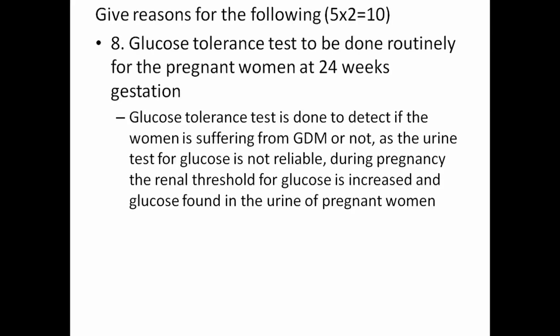Give reasons. Glucose tolerance test to be done routinely for the pregnant woman at 24 weeks of gestation, because the urine test for glucose is not reliable during pregnancy, when the renal threshold for glucose is decreased, and glucose is found in the urine of a pregnant woman.